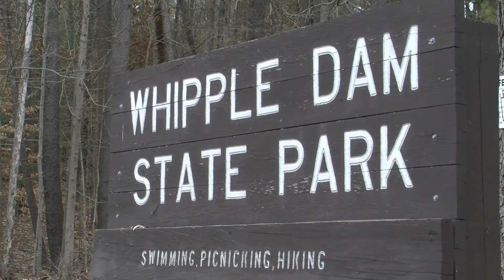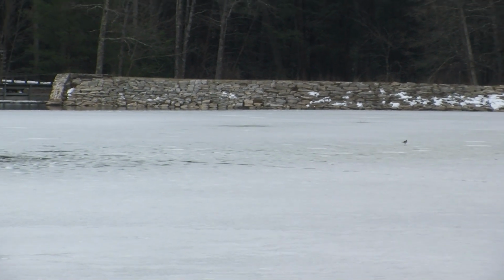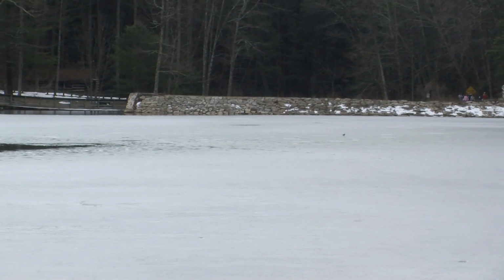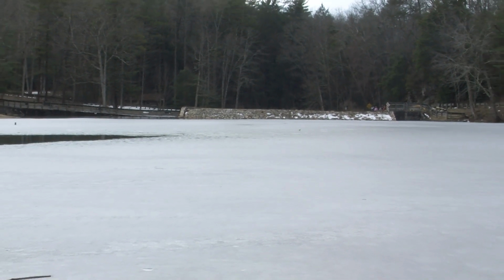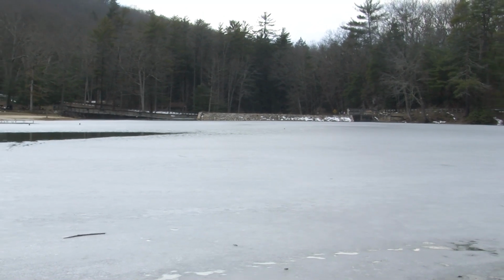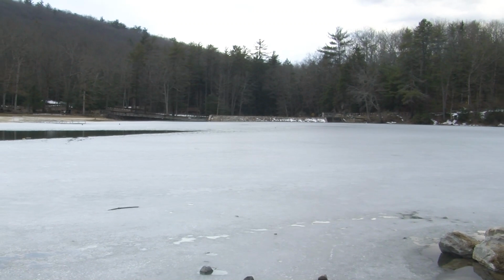So at Whipple Dam State Park, there was a dam here, just downstream of here, going back to 1868 when Osgood Whipple built a sawmill dam. And it's basically been a recreation spot since then. The Department of Forests and Waters built another dam a little upstream back in 1927. And then the current dam that you see here now was constructed by the Civilian Conservation Corps in 1935. So people have been coming out here to recreate for a very long time, generations going back.